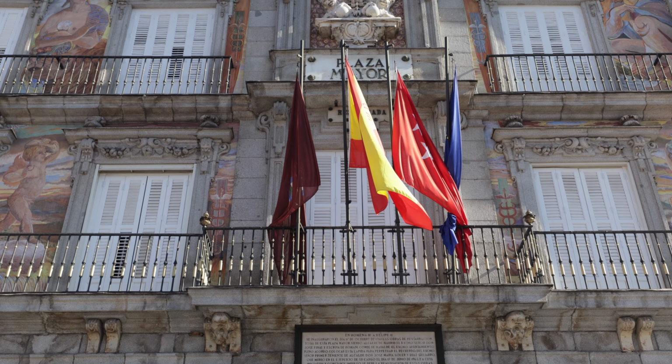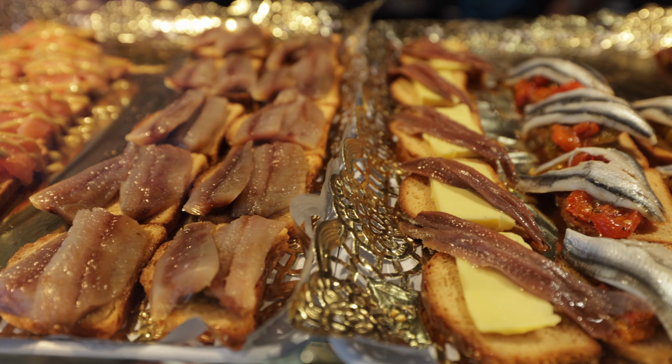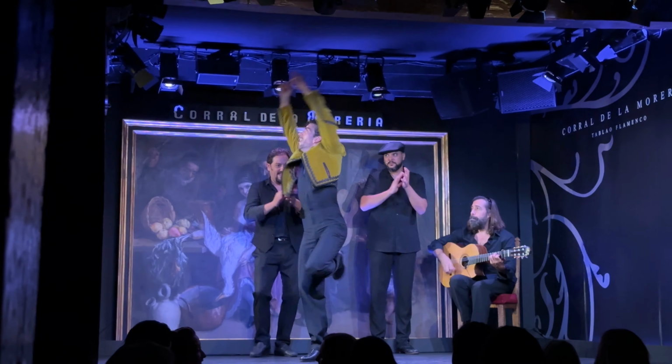Welcome to another day on my summer 2023 Euro trip. This is Plaza Mayor in Madrid, Spain, where I'll be spending the next 3 days showing you some of the foods, sights, and experiences you can expect to enjoy when you visit.